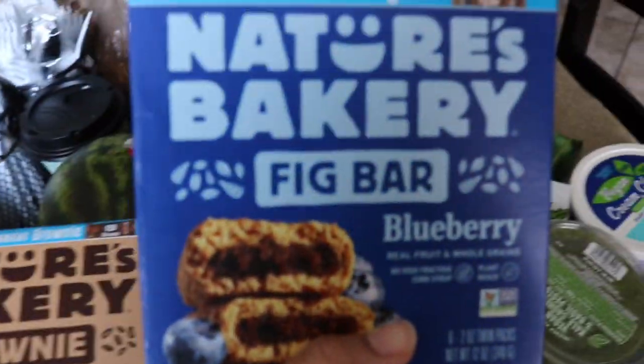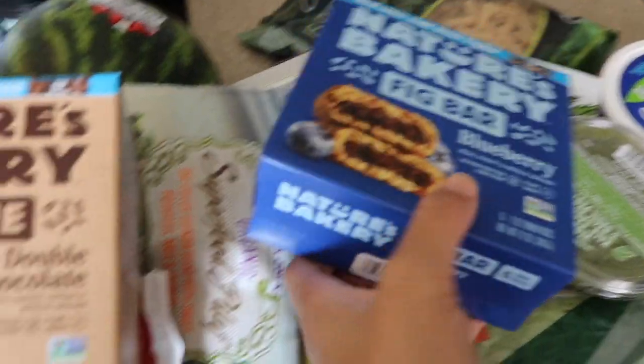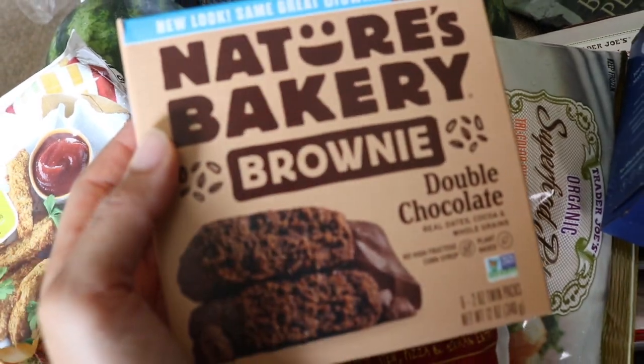I really like these fig bars. I got these from Krogers. This is the blueberry one, and I'm gonna try the brownie one. So yeah. Oh, I also got some potatoes, but I don't need to see that.